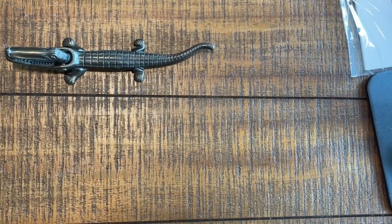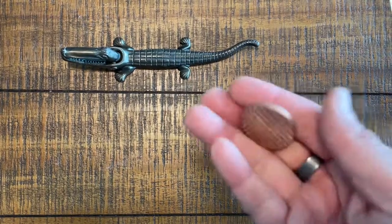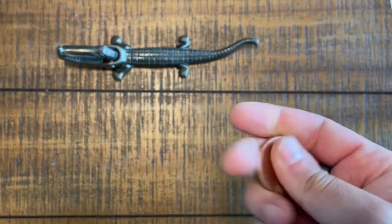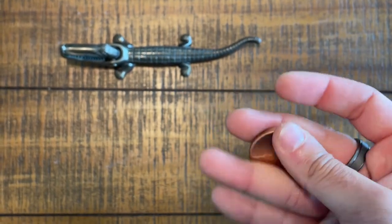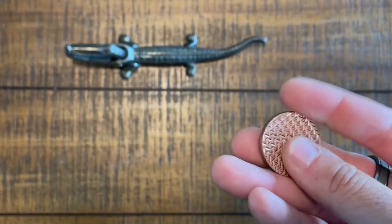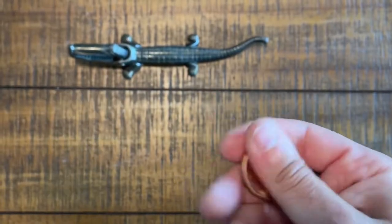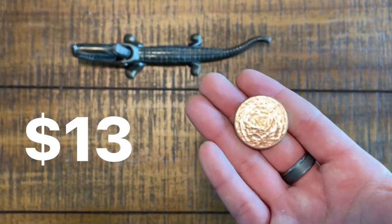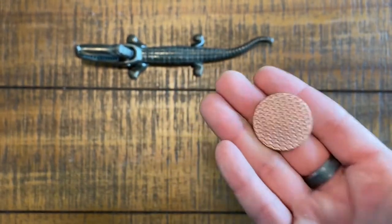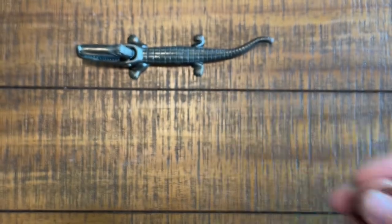Next item, if you know me, and you do now at this point, you know that I carry worry coins or worry stones. This is a copper worry stone, something to fidget with in my pocket, something to flip around, play with. It's a unique piece, 2 different finishes, a textured finish here and a smooth hammered finish on this side. Fun to carry, fun to hold on to, and a great item to add to your EDC if you don't have a worry stone or worry coin in your pocket. I always have one with me, something to mess with.